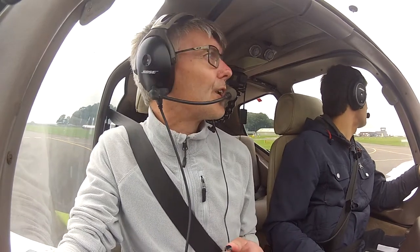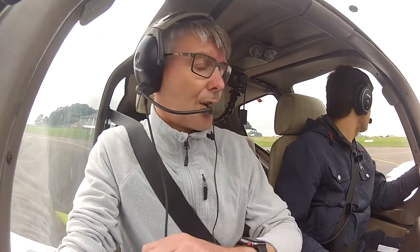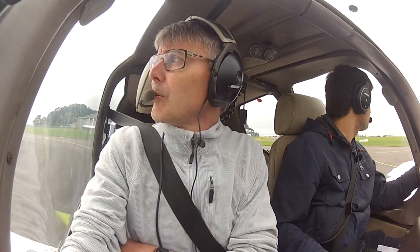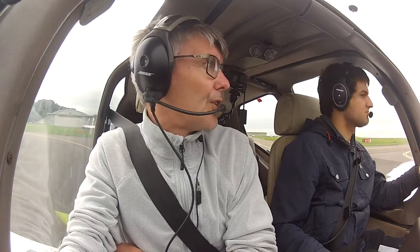Hear anything in the circuit? No, I don't see anything out to the left. Still favouring 08. Okay, are we ready to go? Ready to go. Kemble traffic, Goldfinger Alpha November Charlie Delta 1 lining up 08 departing to the southwest.